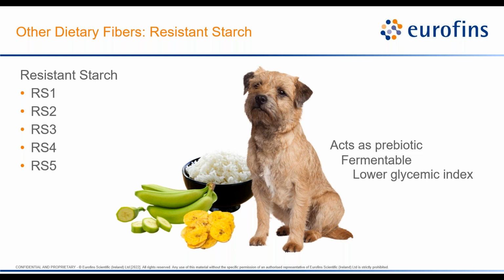So when starch is digested and broken down, typically it's breaking down into glucose. Resistant starch is different as a carbohydrate in that it does not get digested in the small intestine in this fashion. Therefore, it does not impact glucose levels in the body in the same fashion as regular starches. Our resistant starches are fermented in the large intestine by microbes that can have benefit to the body.